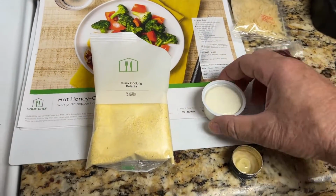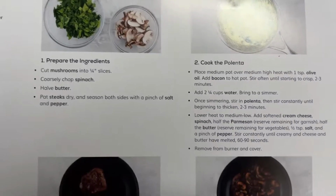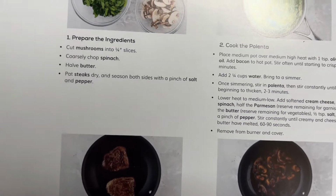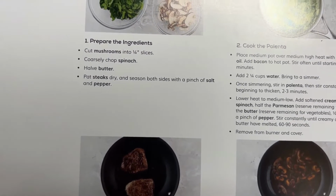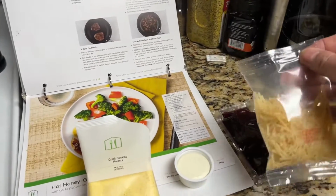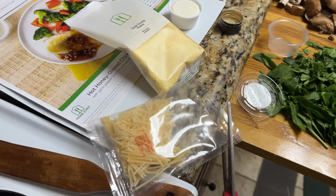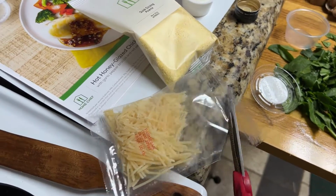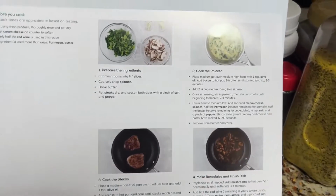And then the cream cheese. What else? Am I missing a step? Someone will be pointing out, you missed that step. Okay. Bring to simmer. Lower the heat. Add softened cream cheese, spinach, and half the Parmesan. Oh, I got to cut my Parmesan open too. All right, so I need to cut that open. This one-handed filming is just kind of... All right, so my Parmesan's open. I'll be putting half of that in there.